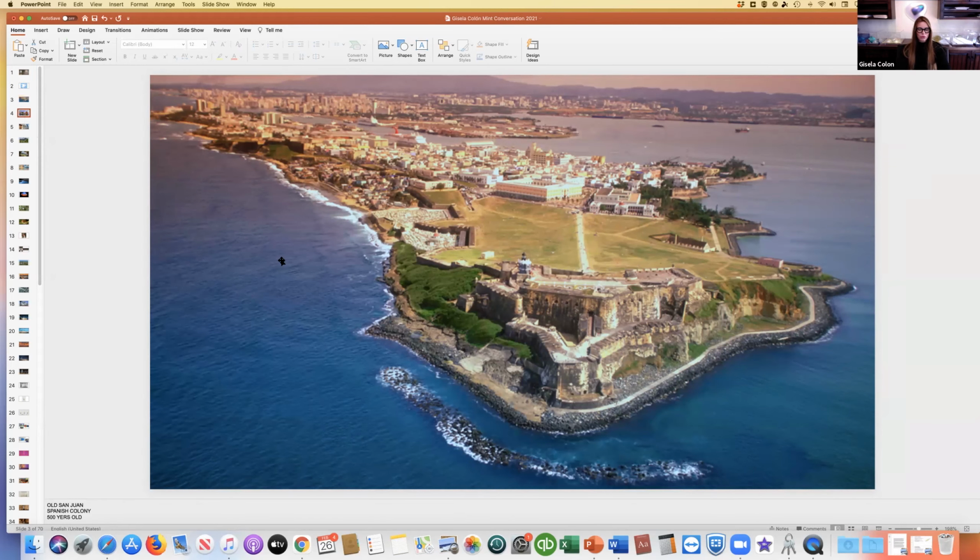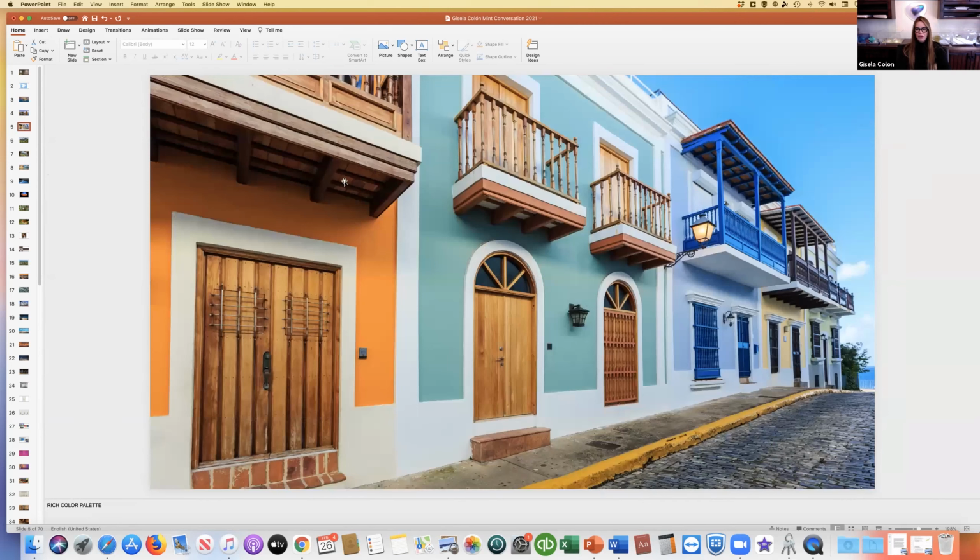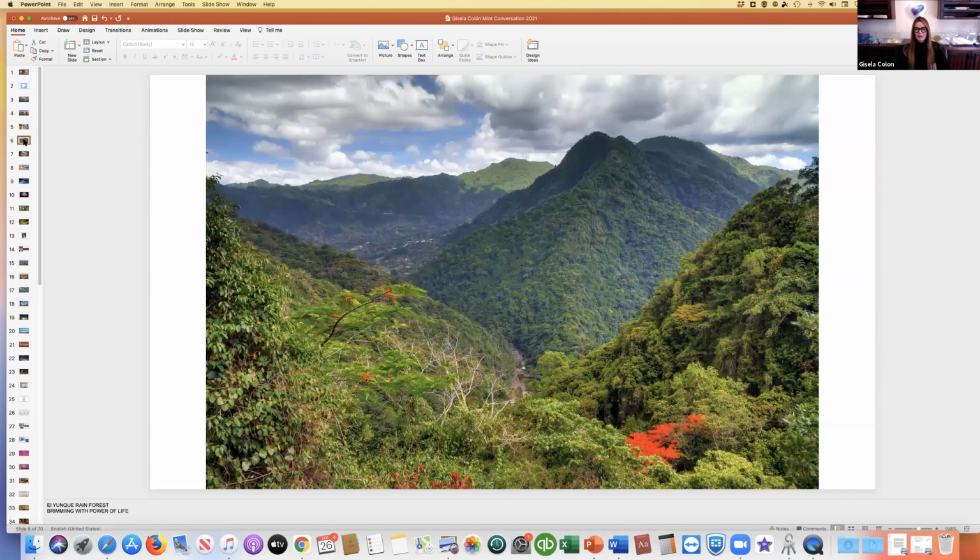Here's some of the old Spanish colonial architecture, rocks, a very amazing color palette in Old San Juan in the streets. A lot of this color palette is intrinsically in my work, and it's embedded in my mind as I grew up there as a child. It has incredible biological flora and fauna. Here is a picture of El Yunque rainforest, which is an amazing rainforest brimming with lots of life and plants.